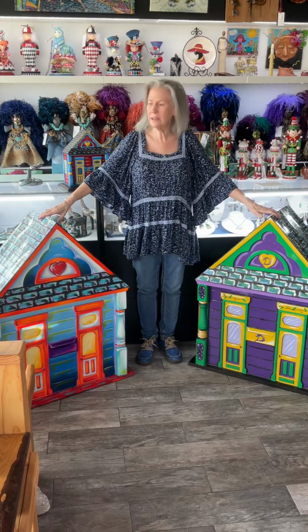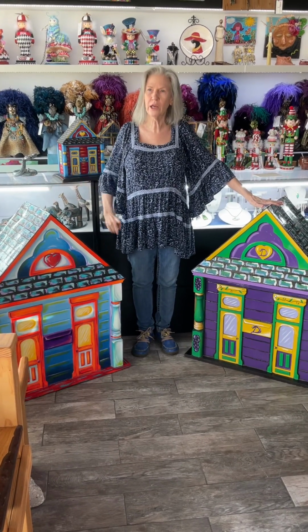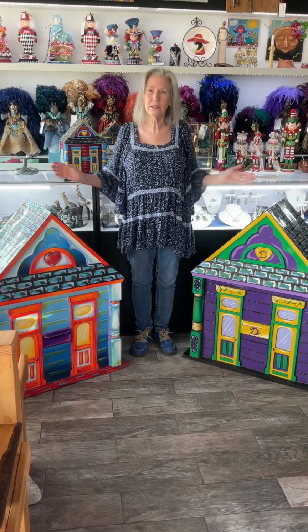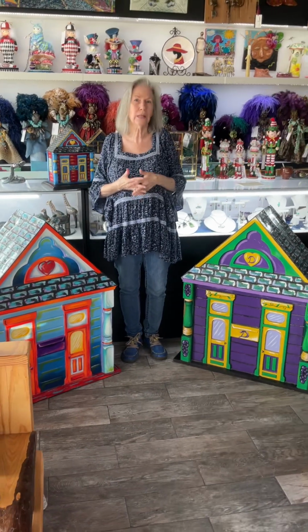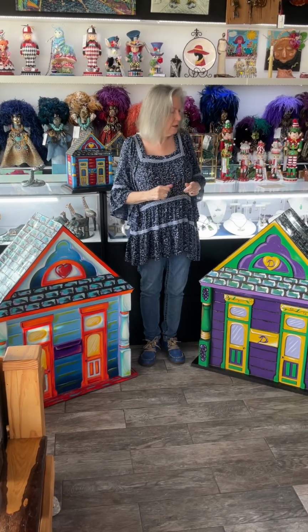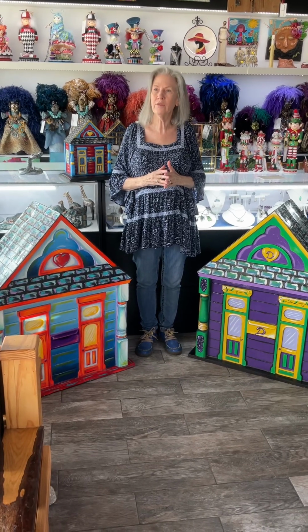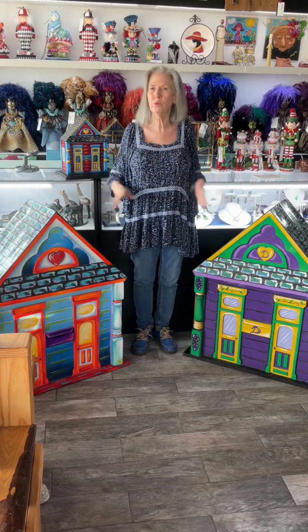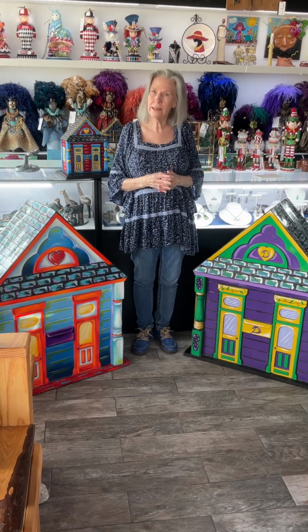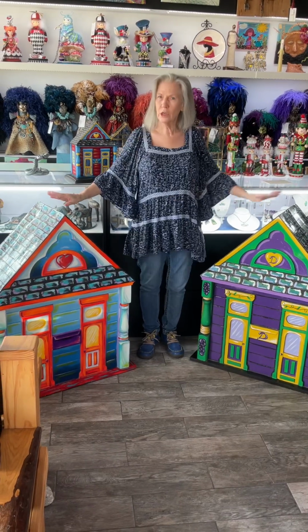We have two houses sitting here next to me. They're 3 feet tall by 30 inches wide by 14 inches deep. They will be placed in various spaces around the community of Slidell, Louisiana, the home of Hospice House, and they will be painted by local artists. 100% of the profits from this project will go to Hospice House and will help them build a second house in Covington, Louisiana.